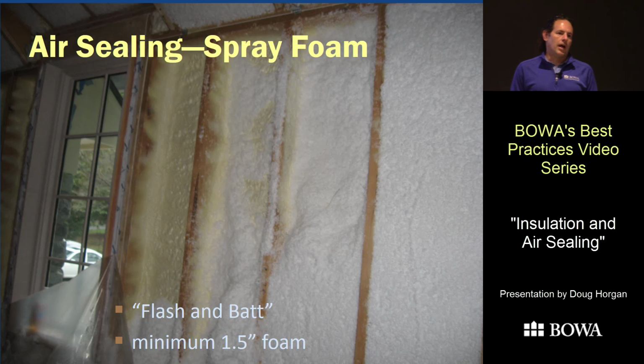And there's another approach called flash and bat, where we do a relatively thin layer of spray foam and then we fill it with fibrous insulation. In this case, we're using a wet spray fiberglass, but you can see that the cavity isn't filled with the spray foam. In this case, we had 2 inches of spray foam, which does a combination of air sealing and some of the insulation. We always want to do at least 1.5 inches for condensation control. Just to remember, some trade contractors around here will try to sell you 1 inch of spray foam for flash and bat, but in our opinion, it's not enough. So that's another approach. The spray foam, if done properly, does a pretty good job of air sealing.